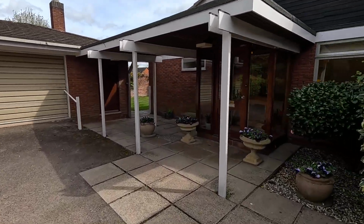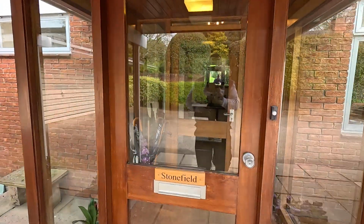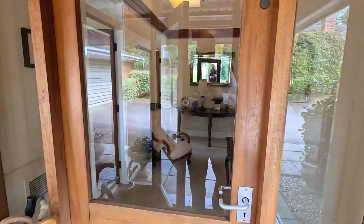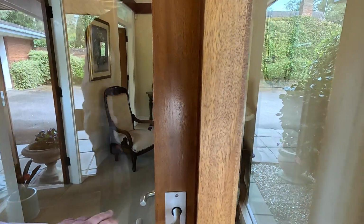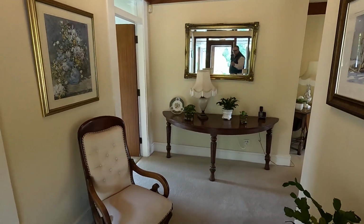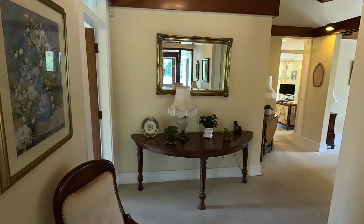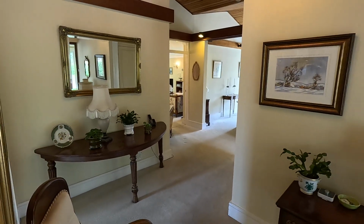So we'll start with the covered canopy porch here, which leads up to the timber and glazed front door. We've got an enclosed porch, just give my feet a wipe before we head in, which heads into this fantastic hallway. Now this does measure somewhere in the region of 13 foot in depth by about another 13 foot across at the back edge there, so it really is a very big entrance hall.